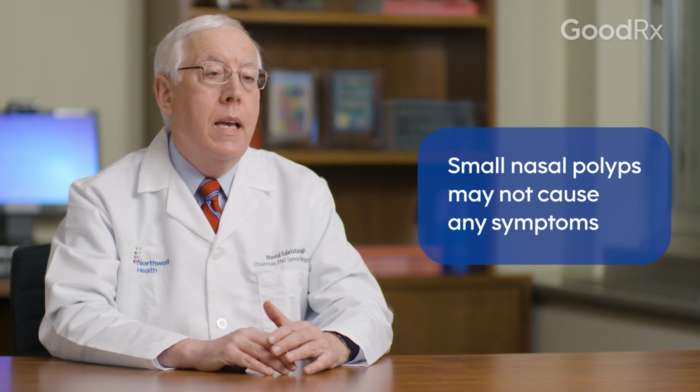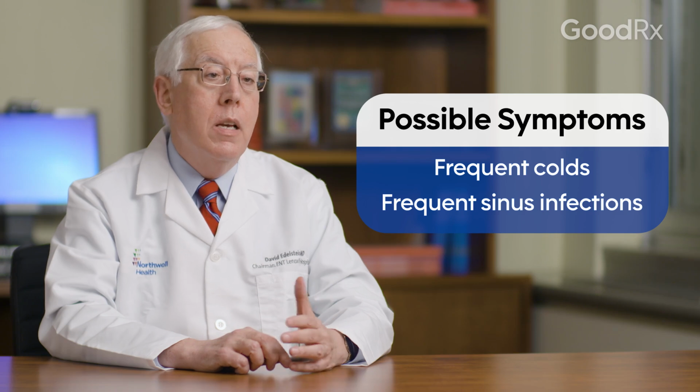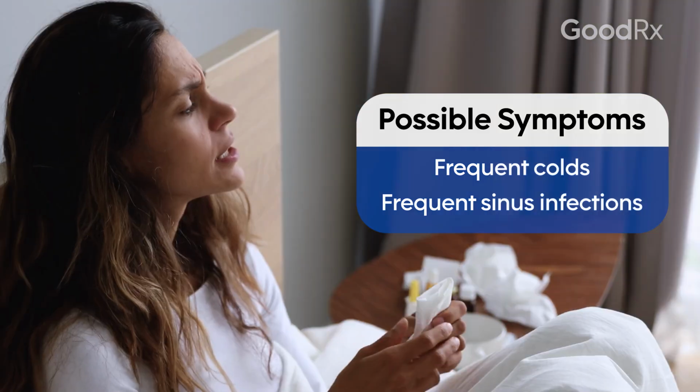And small polyps can go for a long period of time without the patient knowing it. Normally these people will have what they would call recurrent colds or recurrent sinus infections, and not appreciate the fact that they've now gone from chronic sinusitis to chronic sinusitis with nasal polyps.